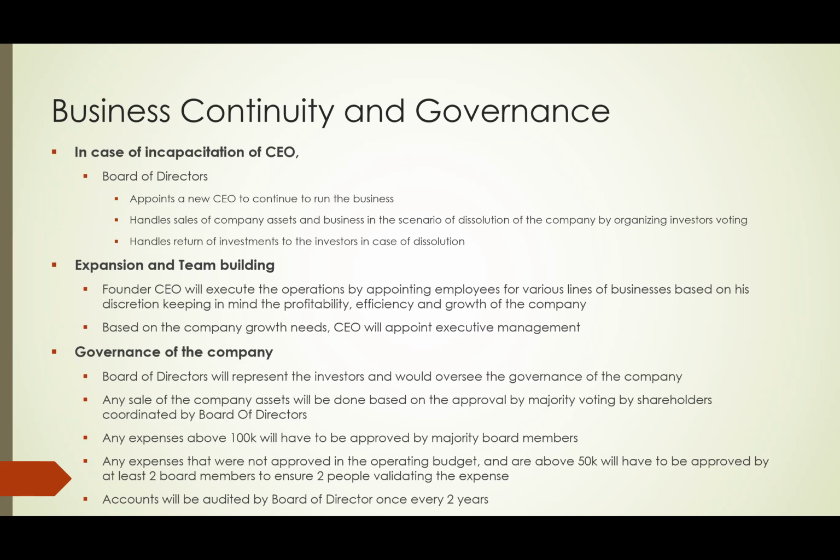We have thought about business continuity and governance in case of incapacitation of me for many reasons, right? Our board of directors would handle the activities. It may be difficult to handle the actual business aspect of it, but these are the unfortunate scenarios that we are planning for: what happens in terms of, let's say, selling of the land, dissolving the company, making sure the money is reaching the investors. That's where the role of the board of directors comes into the picture.